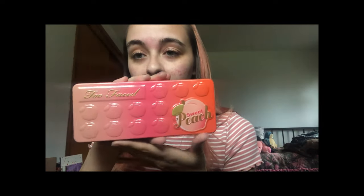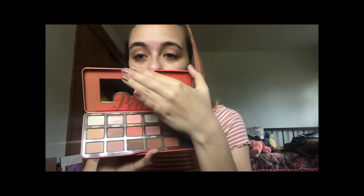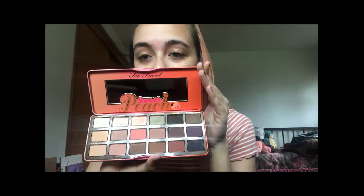Here's the inside packaging. It smells so good. It literally reminds me of those little Strawberry Shortcake dolls, where they have the scents to them. This is what that smells like. Like reliving your childhood, honestly.